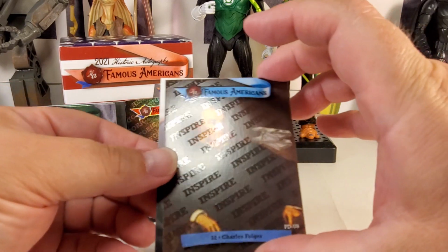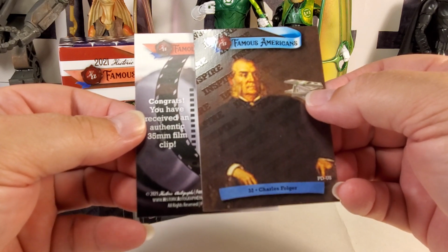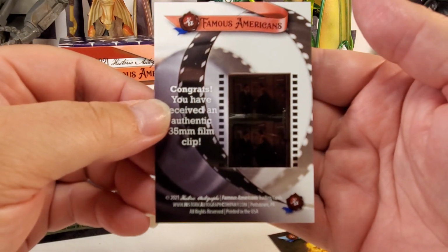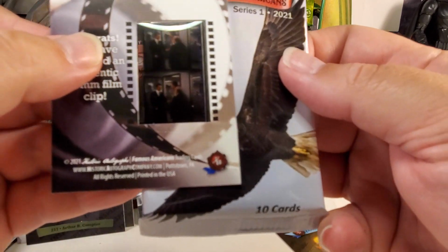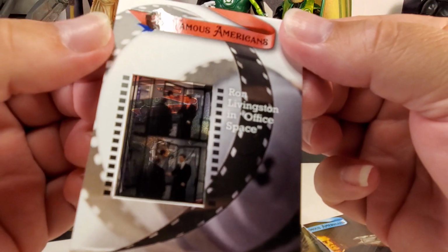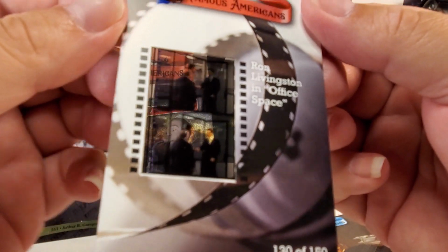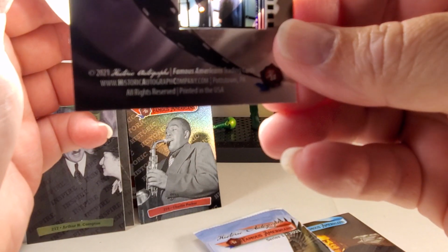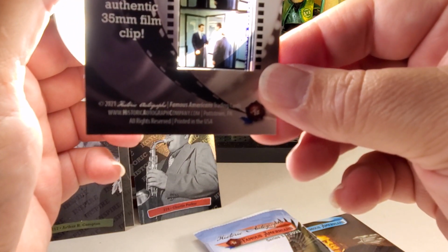So, let's see what my film cell is. Congrats, you have received an authentic 35mm film clip. A couple of skinny guys and a fat guy. Don't know if you can see that. Let's see if I can get something behind it. I can highlight it a little bit. Let's see. Ron Livingston in Office Space. 130 of 150. At least it's a movie that I like. That's cool.